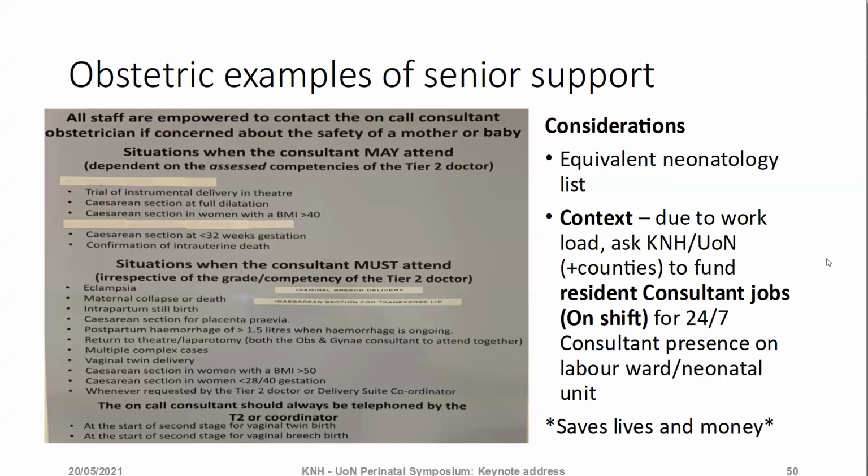I'm aware of the workload issues, but then it's upon us to become more innovative and ask the administration to fund resident consultant jobs who are on shift 24/7 to turn around the service, as well as consultant presence on the labor ward and the neonatal unit. If you think of the complications and long-term issues when a baby has had a disability, just having senior input saves a lot of money and distress and saves lives. Next slide.